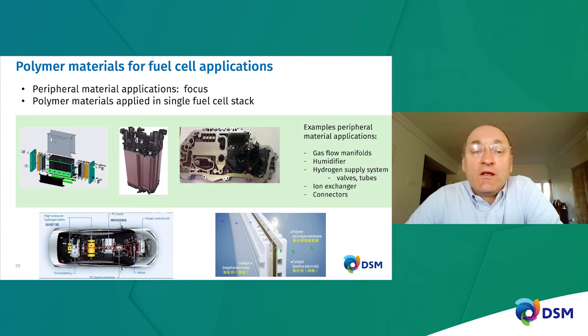Then you have to think about applications related to gas flow manifolds. Gas flow manifolds are the devices that lead the gas stream to the fuel cell stack. It's not in the fuel cell stack itself; it's still outside, so it's still a peripheral fuel cell application. We also think about humidifiers. We think about hydrogen supply systems like valves and tubes that could be made out of our polymer materials. Connectors, for instance. So there are several peripheral examples that we are investigating.